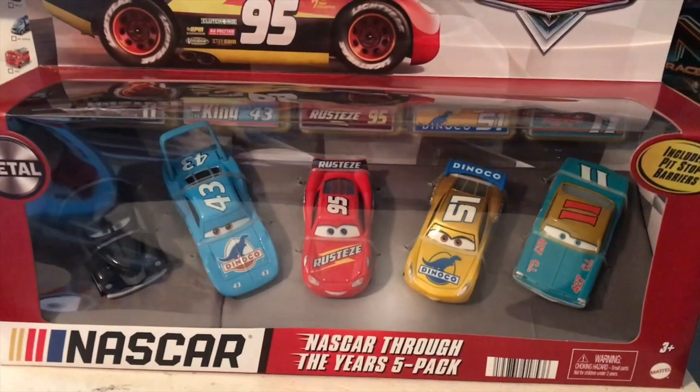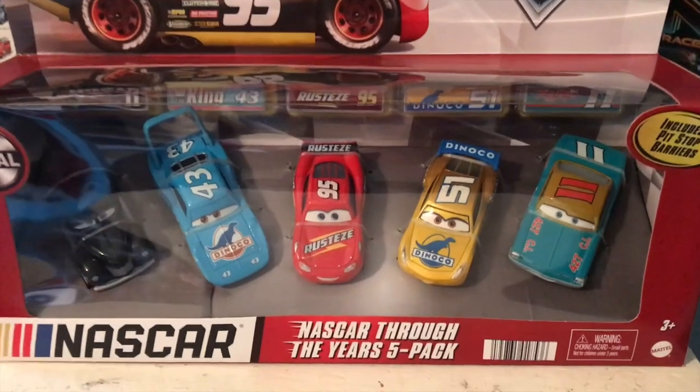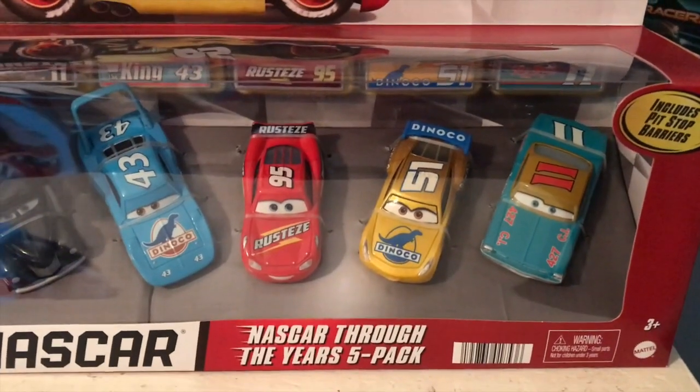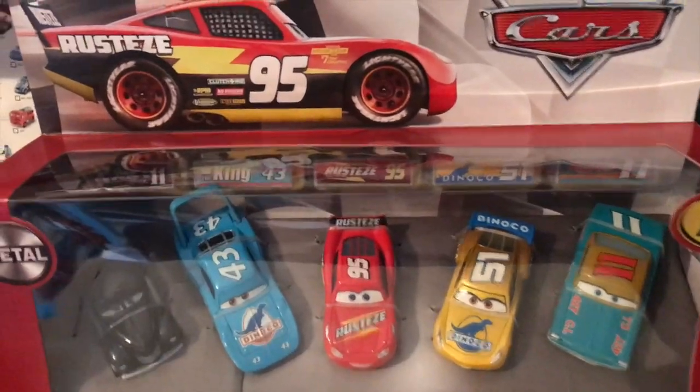McQueen sells, although there have been several multi-packs of Cars in the past few years that didn't include him. I don't know, I just gotta say, I'm quite a bit disappointed with the selection. I think they could have done more, but whatever. I bought it. It was my purchase, so I probably shouldn't be complaining.